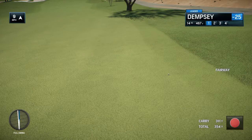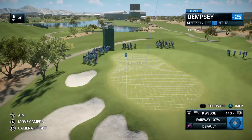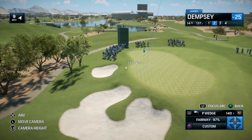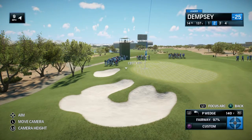Beautiful rhythmic swing right there and right down Peachtree. Frank, this is a position where a player is absolutely licking his chops here. Good chance to make a birdie. Yeah, this is when this game just looks like fun. Bunkers don't seem to be in play. The only thing you're really looking at right now is just the flag.